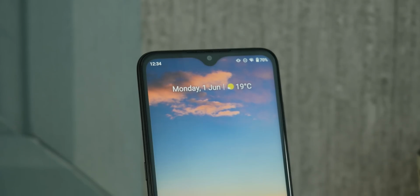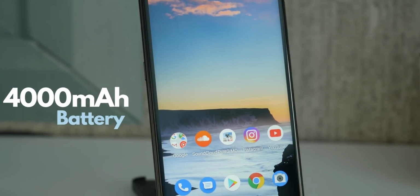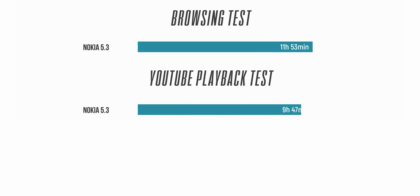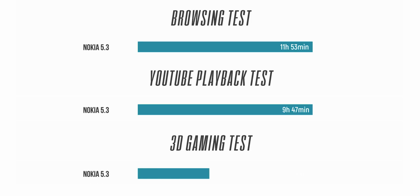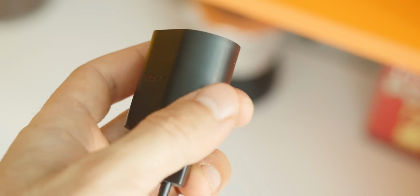As for battery life, Nokia promises 2 days of battery life on a single charge, and that has proven to be true in our usage. Thanks to the phone's 4000 mAh battery and lack of bloatware, light users can easily get it lasting even longer. In our separate benchmark tests, the Nokia 5.3 lasted 11 hours and 53 minutes of continuous web browsing, 9 hours and 45 minutes of YouTube playback, and 7 hours and 25 minutes of 3D gaming on a single charge. When it comes to battery life, it outperforms the likes of iPhone 11 Pro, Galaxy S10 Plus and Pixel 3a. It also charges back reasonably fast for around 2 hours thanks to the included 10-watt charger in the box.